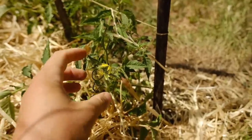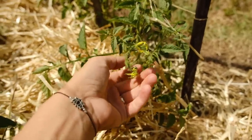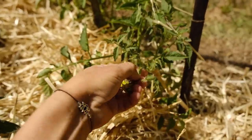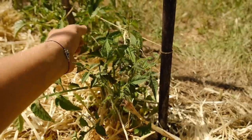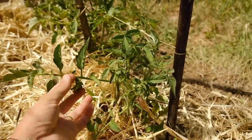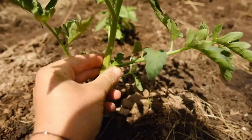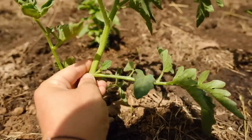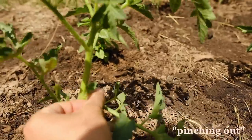This is actually my first time growing tomatoes, and I don't know much about it, but what I do know is that I want to be picking the flowers off the smaller plants so that they put more energy into growing upwards and outwards and not into early fruit production. I'm also just picking off any of these shoots that are coming out in the middle of the stem under the main branch. I obviously don't know the technical words for any of this.